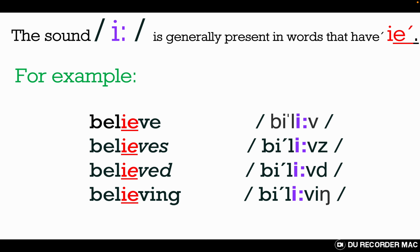Believe, believes, believed, believing. So let's repeat after me. Believe, believes, believed, believing. Let's go to the next slide.